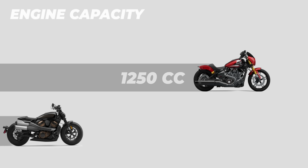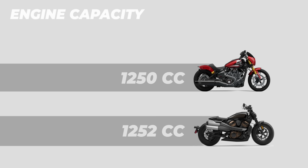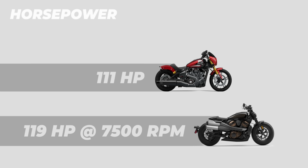The engine capacity for both bikes is pretty much identical. You've got 1250cc's for the Indian Scout 101 and 1252cc's for the Harley Sportster S. Horsepower is where we see a difference. You've got 111 horsepower for the Scout 101, 119 horsepower for the Sportster S.